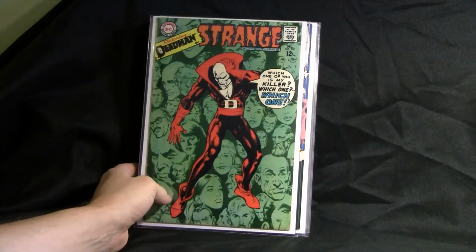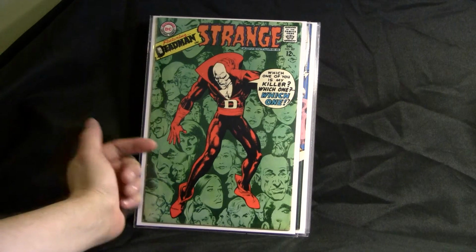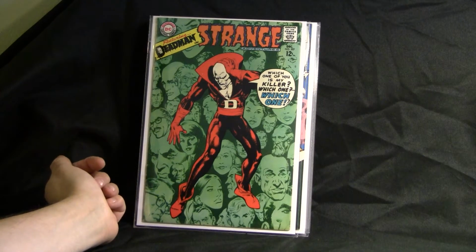Alright, Strange Adventures number 207, Dead Man. I really like this cover. The green and the red, the contrast is great. Always love Neal Adams' Dead Man. He does a really nice job with him.